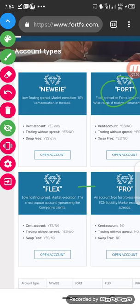It can be used by swing traders and also day traders, since it is swap free. Apart from that, you can also trade without spread, with commission only. So it has a no-spread account. The same goes for New Buy. With a no-spread account, the broker charges you only commission. But if you choose an account with spread, the broker won't charge commission; you trade pairs without commission, and the broker charges you based on the spread. That is the difference between New Buy and Fort. But Fort is also used by pro traders.